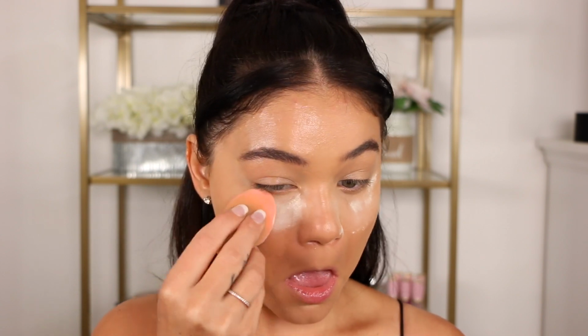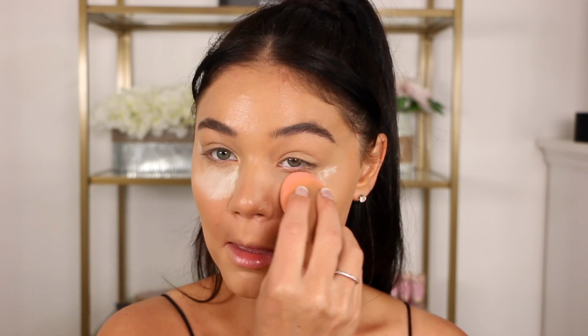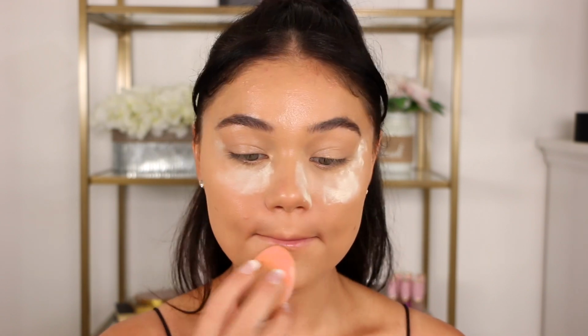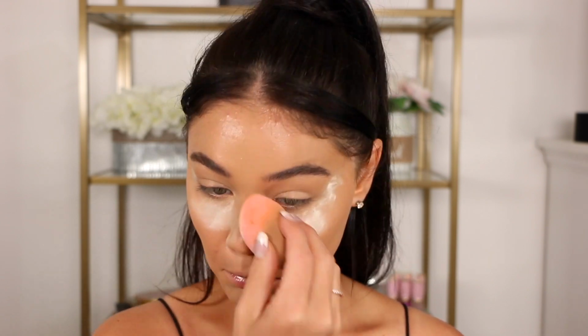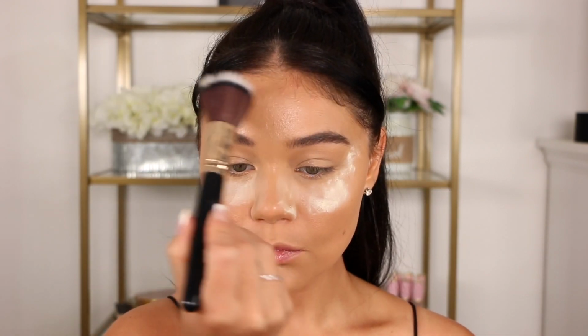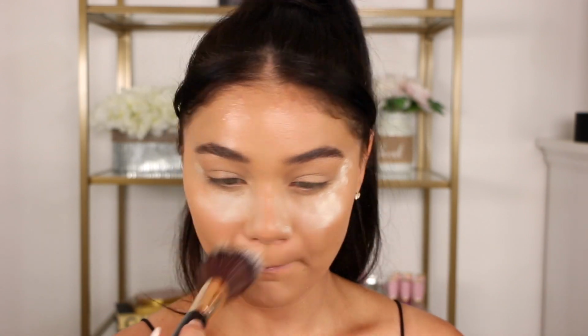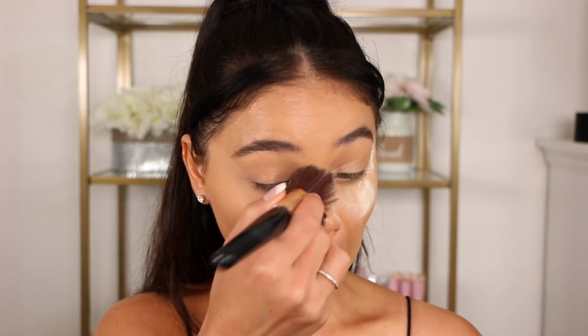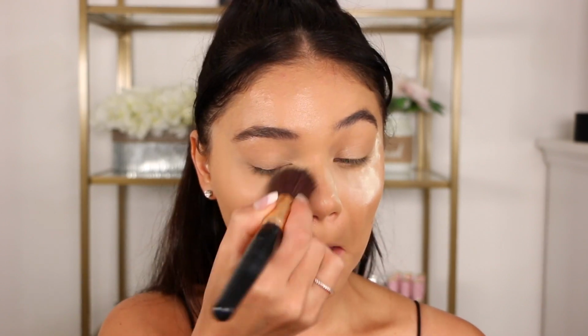So I'm going to go ahead and put it under my eyes to ensure no creasing. And you'll see I do add a little bit extra just to really get that to set down there because I don't like to bake. So I will be brushing it away right now, but it's optional how you would like to do so. I'm going to take a little bit and dust it on my forehead, chin, and by my nose, and then go ahead and brush away all that excess underneath my eyes. And instantly you are literally matte. I'm obsessed with it.